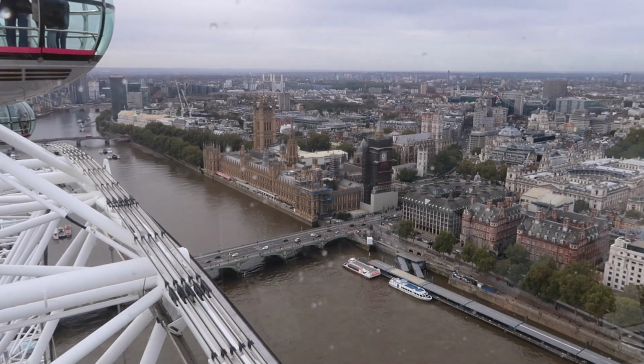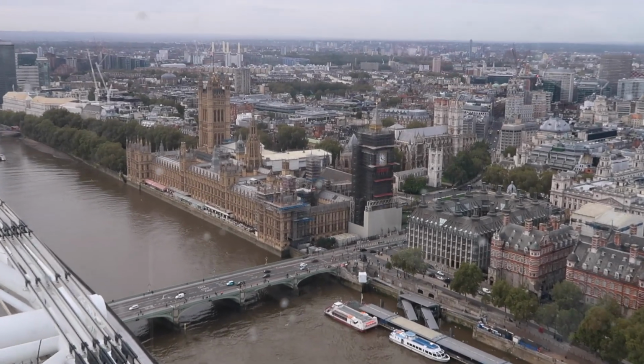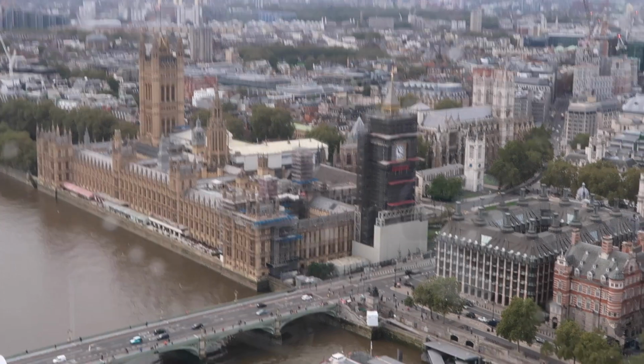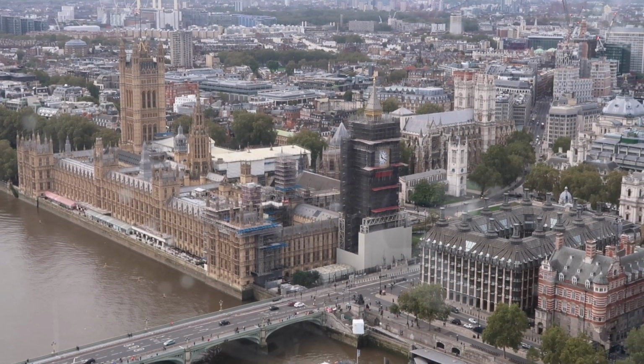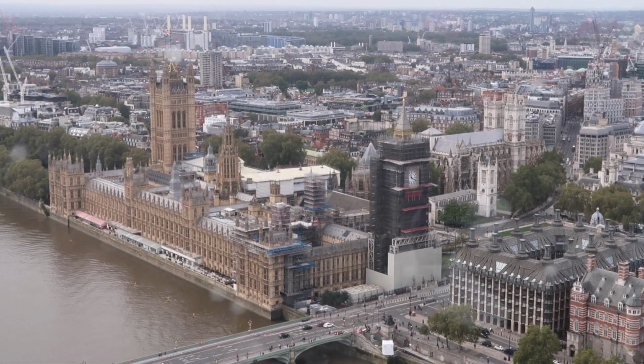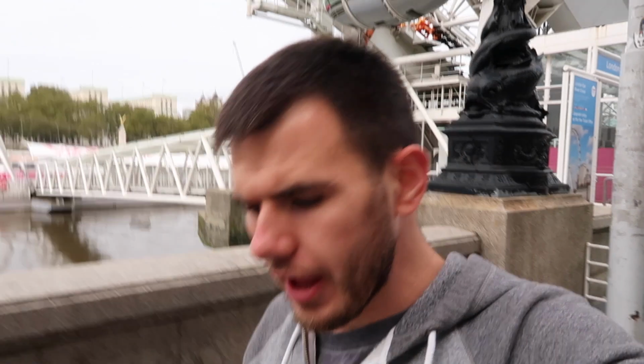Big Ben currently covered in scrim and scaffolding whilst it's being worked on, and that's supposed to be like that for the next couple of years. So that was a little bit of an interesting experience.